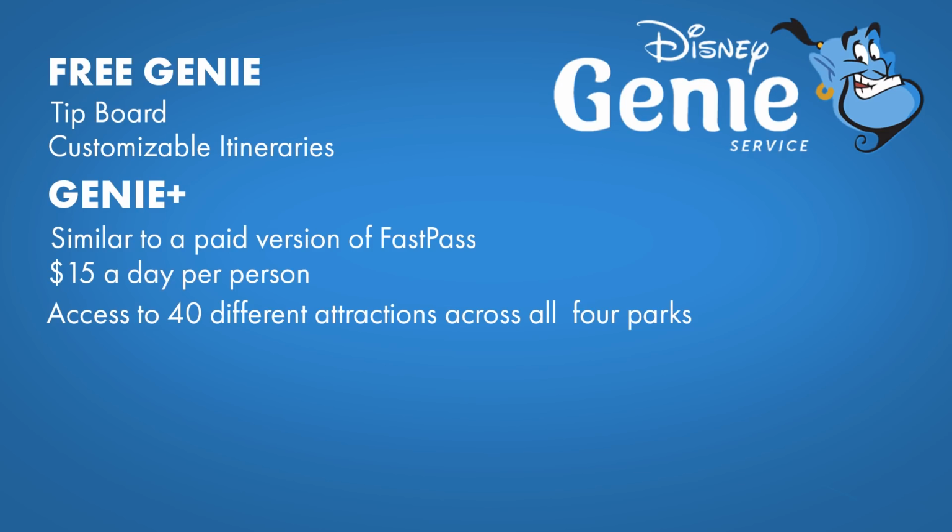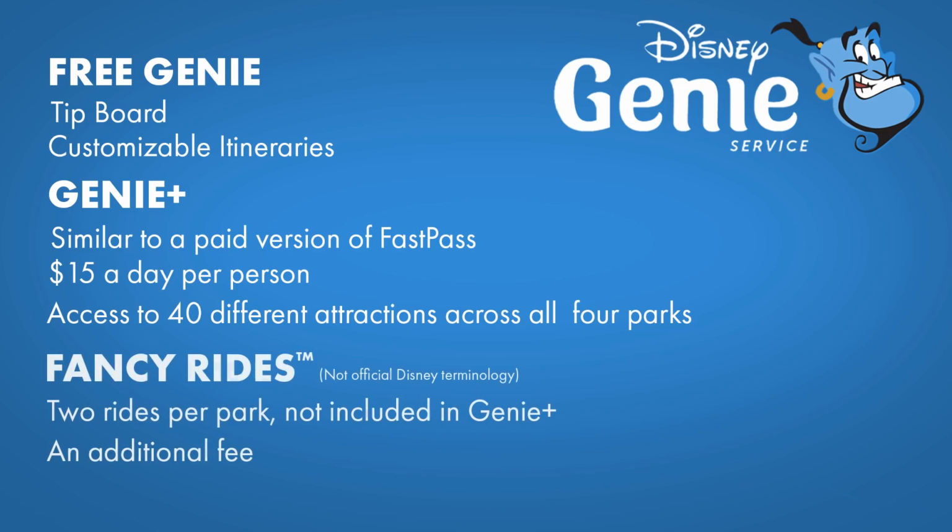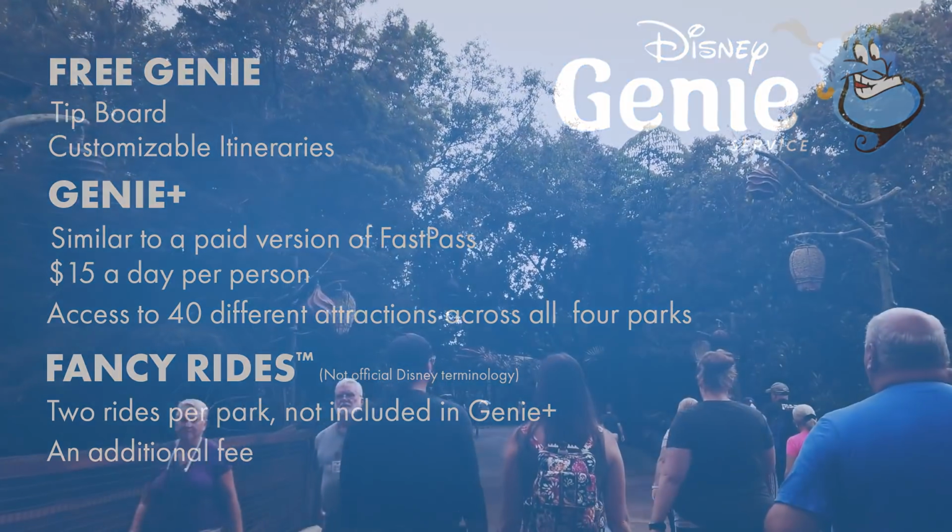And last but not least, there are, as I call them, fancy rides, because Disney calls them individual lightning lane a la carte paid attraction selections, and I don't want to say that every time. Fancy rides are attractions not included in Genie Plus. There's 2 in each park, and they are an additional cost per person. Each person can book 2 of those per day, not per park.